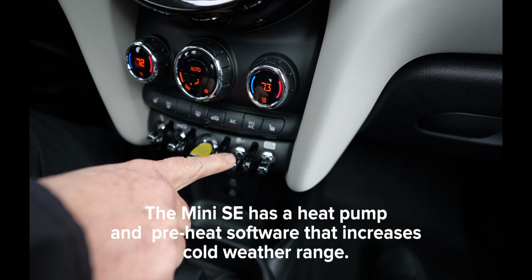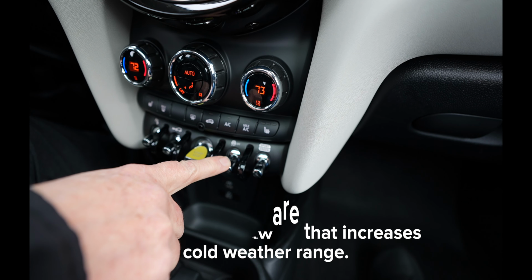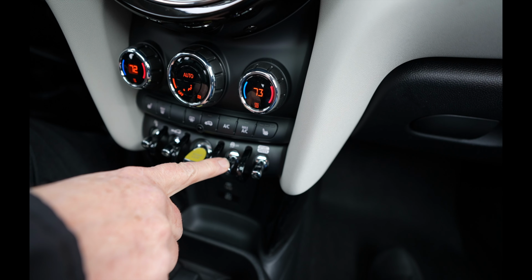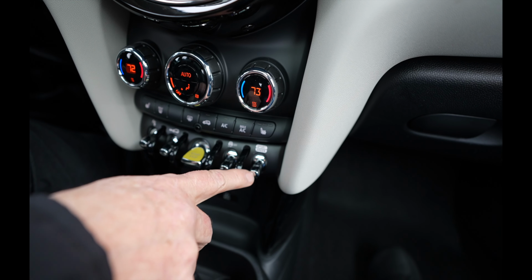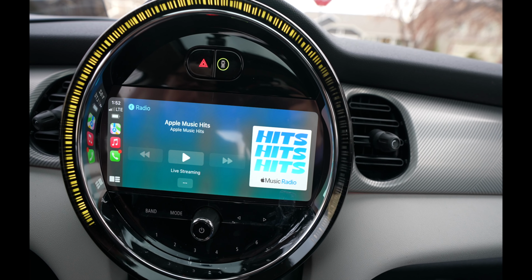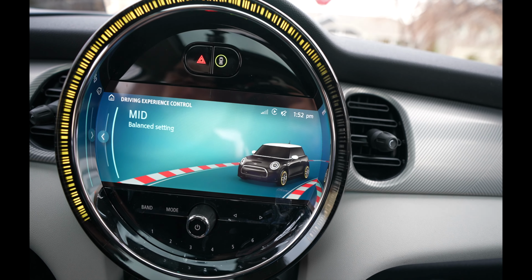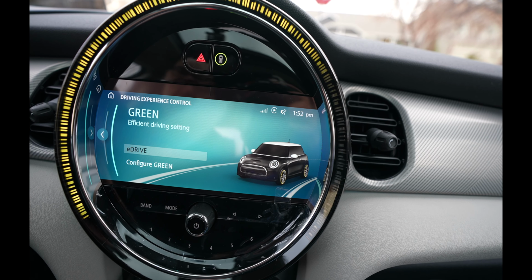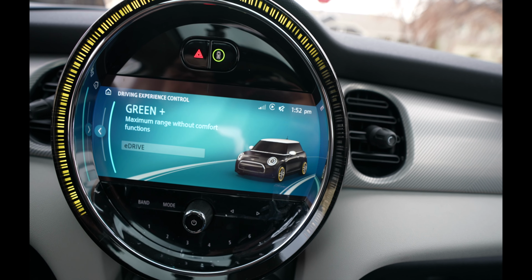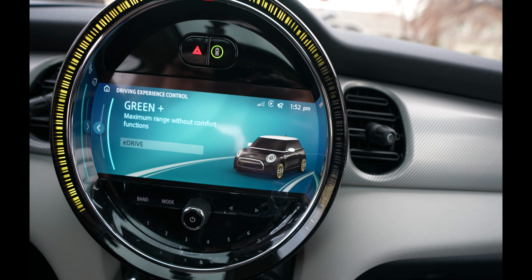We have the ability to turn off and on traction control, and boy, does that make a difference. But as a safety feature, leave it on most of the time. But no doubt, when you're in a little tight turns, this is fun to turn off. You've also got your different modes here. So as I adjust the switch through Sport, it really changes the display nicely. Mid-balance setting, E Drive. And then you get Green Plus, which is maximum range without any comfort functions, and I mean not even heated seats. So that works nicely.